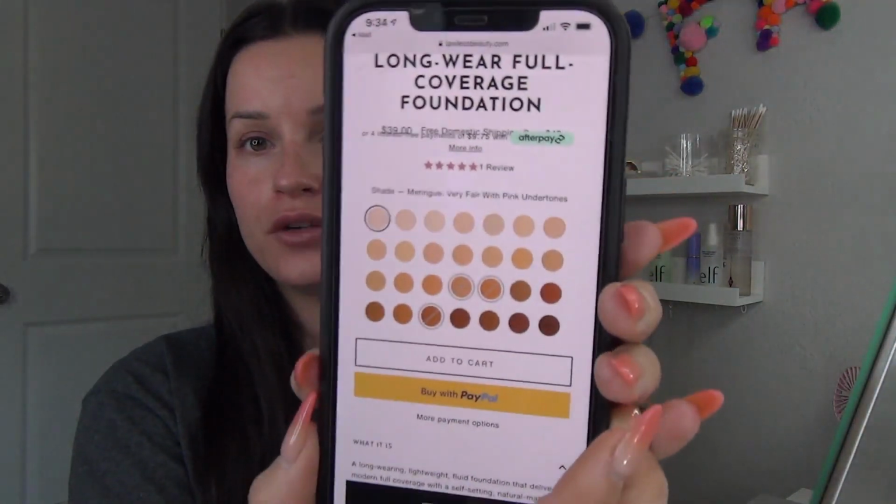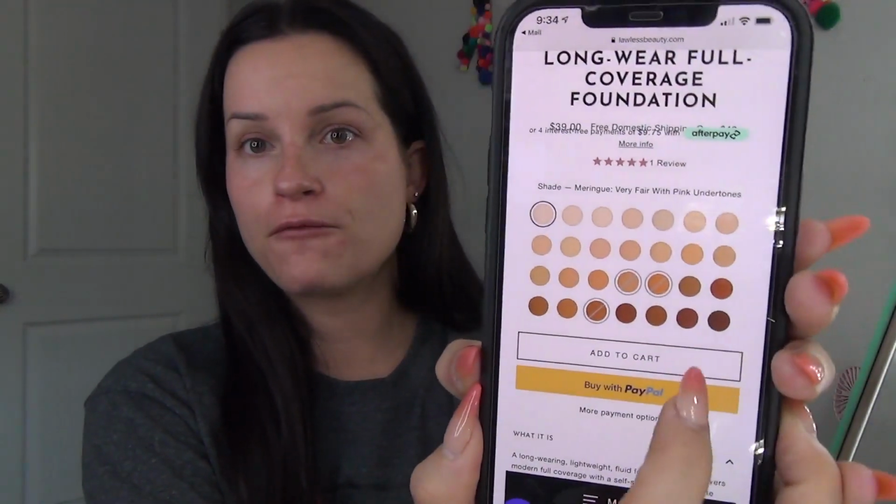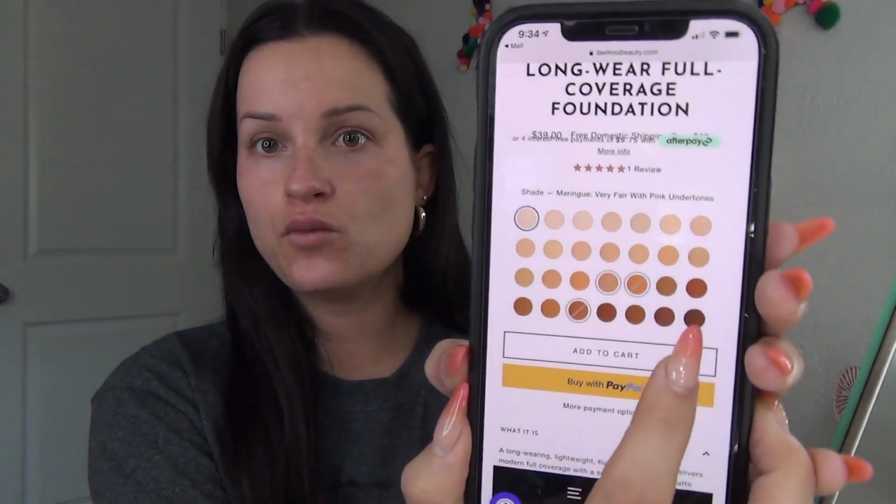I will say the shade range, let me see if I can show you here, is not phenomenal. I only see one pretty deep shade and it's not even that deep according to the little circle here. Maybe they're darker than they look on the screen, but 28 shades seems like enough. I'm just a little surprised there's not a lot more deep shades.